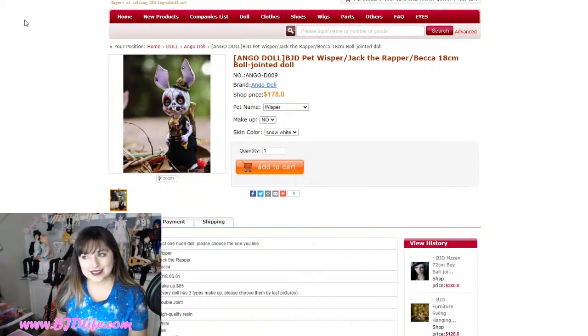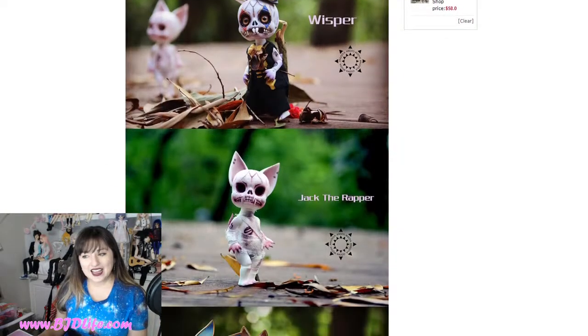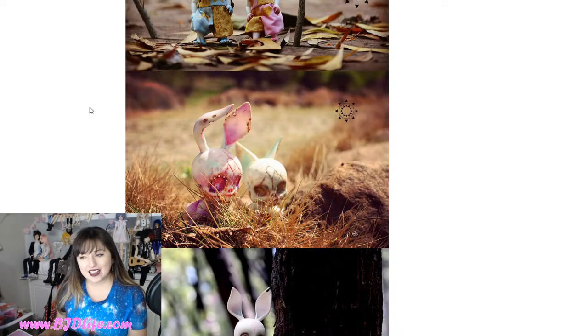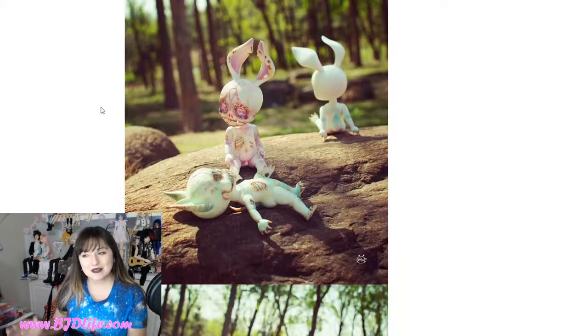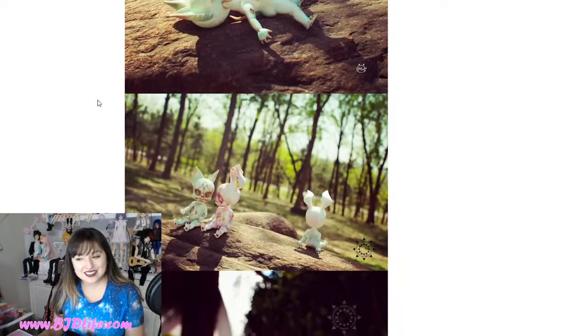Ango Doll has this pet doll. It is very unsettling to me. Not my cup of tea. These rabbits are genuinely scared, as I would be too. It's just weird. Look at them, they're just like, we're feasting on this dead body. Like, I don't know.